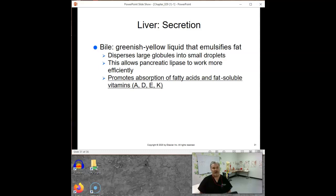By the way, fat-soluble vitamins are also the vitamins you're more likely to OD on. So water-soluble vitamins like vitamin C, in our society, most of us probably take 10,000 times the amount of vitamin C we need. It's probably in our food products, everything, but you just pee it out. You can't really OD on vitamin C. I don't think it can be done, but you can actually OD on vitamin A.